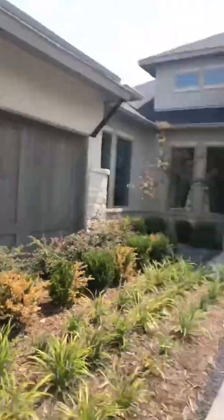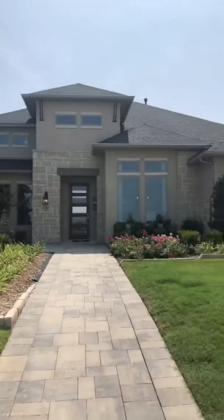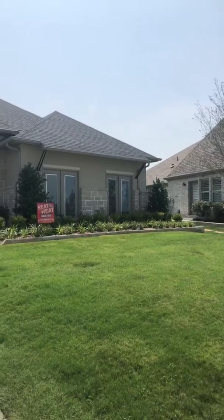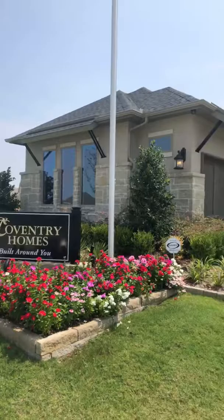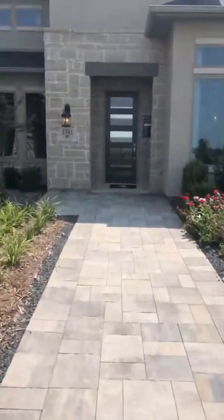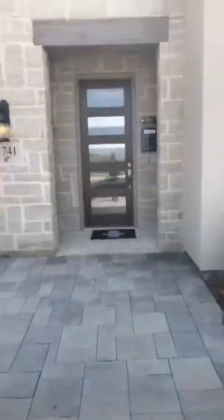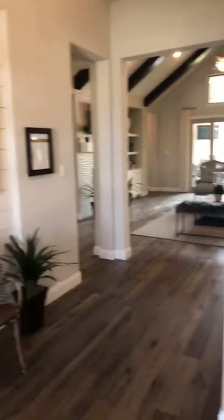So hang on, let me show you the elevation because it's pretty cool. I'd say it's pretty unconventional for DFW. It kind of has more of a modern, I'd almost say Mediterranean feel. I don't know if that's the right terminology, but you've got a beautiful door straight as you walk in. And what's cool about this community is we hear a lot of the new builds have these MUD and PID taxes. Star Trail actually doesn't. The developer actually bought all of that out, which is awesome.